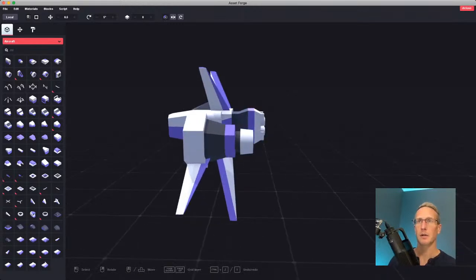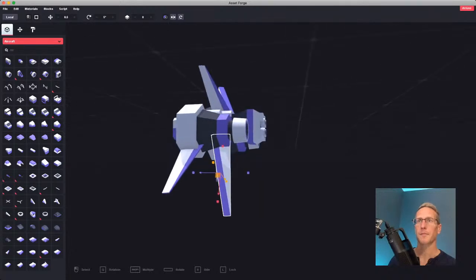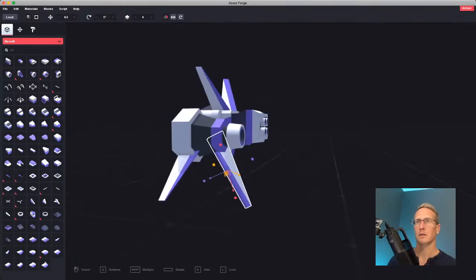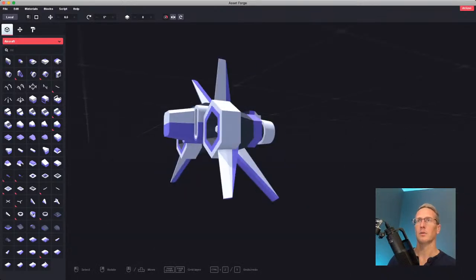I think I want to rotate that back. It's not the same angle as the front one. Let's see if we can figure out which axis. Yeah, that works. It's looking kind of cool.